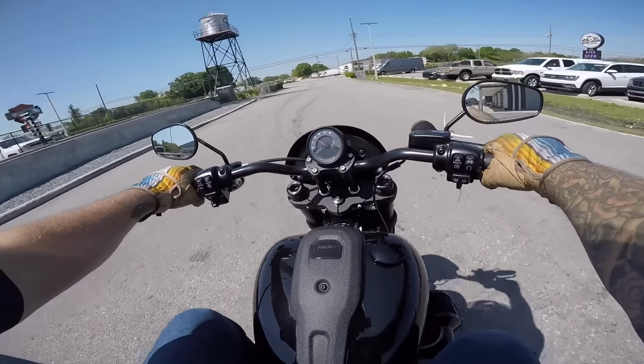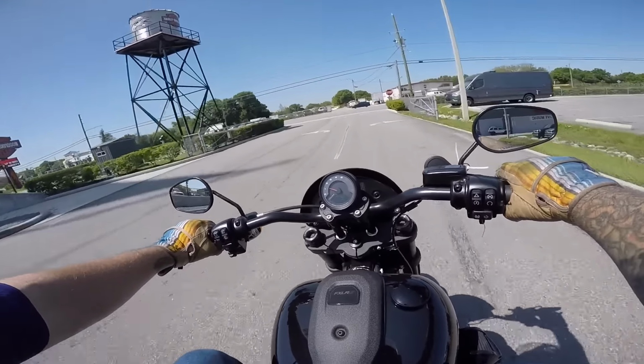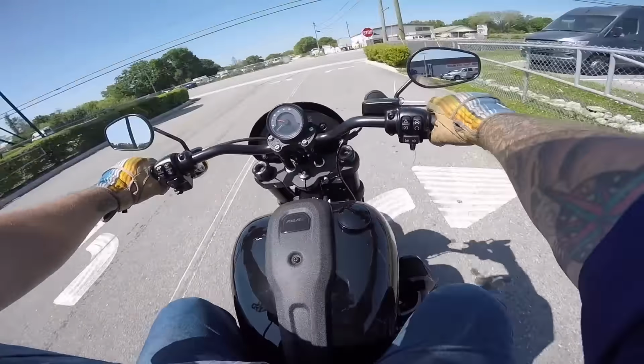It's like I want to just be like, oh, that Dyna's so much better, my FXR, blah, blah, blah. Like, this is the better bike. Like, you get on it instantaneously and you're like, wow. This is a totally different motorcycle. The new Softail is a world-class bike, man. These things are freaking amazing.